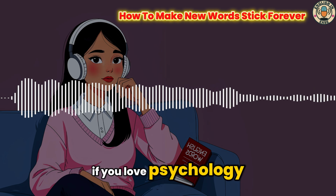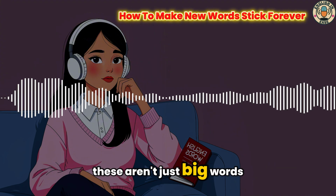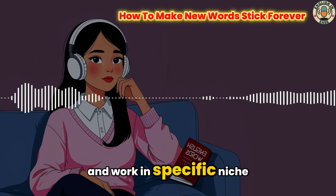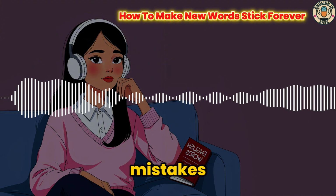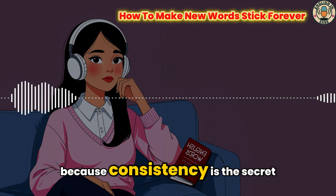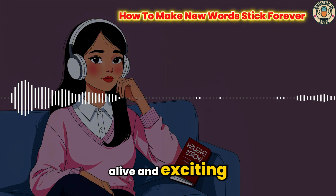If you love psychology, try words like cognitive, perception, resilience. These aren't just big words, they're part of real-life conversations and work in specific niche areas. Let your vocabulary grow with your goals. Now that we've explored the mistakes, let's focus on how to stay motivated, because consistency is the secret to success. Here are a few tips to keep your vocabulary journey alive and exciting.